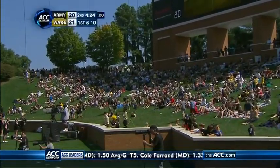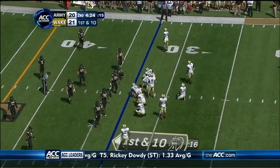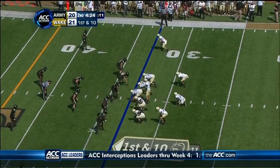No, Army just needs to get back to doing what they were doing. They had one drive where they were stopped. Got to get Chris Redding blocked. Chris Redding was a big part of why Wake Forest was able to shut Army down in the last drive.